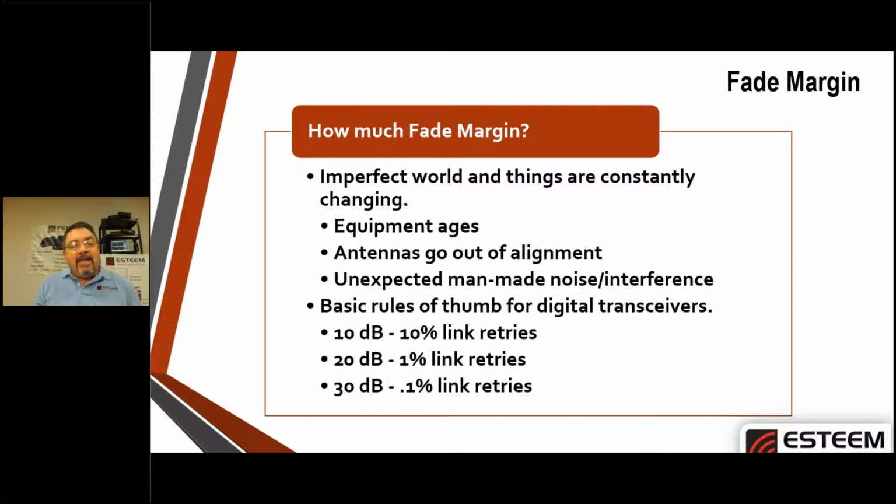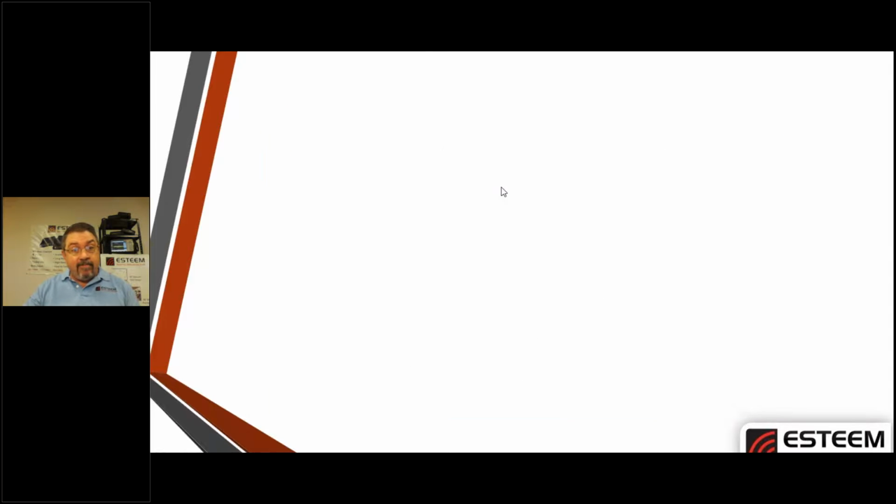So for example, if we have 10 dB of fade margin, we can generally expect in a digital transceiver about 10% retries. That means 1 out of every 10 transmissions is not going to get through the first time and will automatically be retransmitted. 20 dB will give you 1%, 30 dB will give you 0.1%. So the more fade margin we have in the system, the more reliable the system can be.